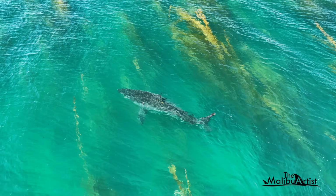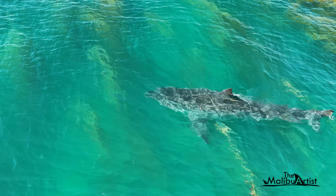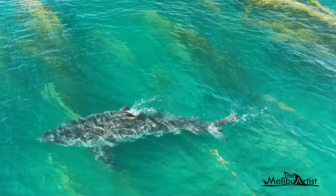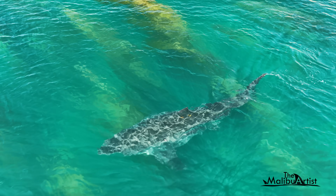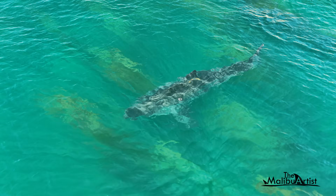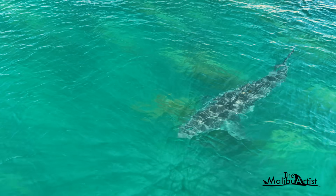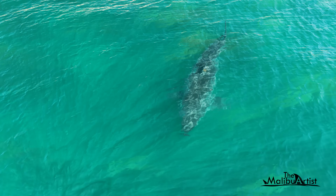I filmed this shark navigating through kelp beds near sea lions, always calm, always curious. Still, I couldn't help but wonder, how big is this shark really? What's your guess? Let me know in the comments below. To find out, I tried an experiment, and the results were pretty surprising.